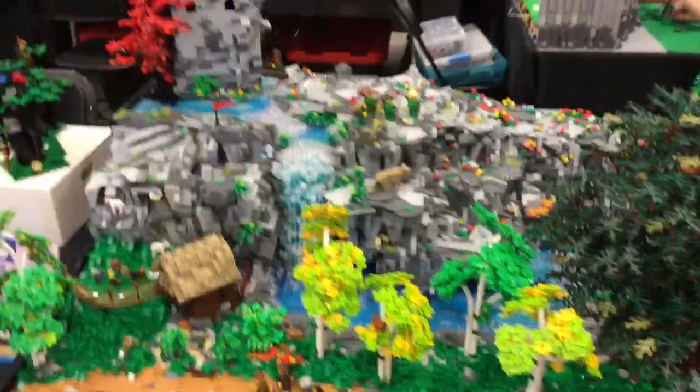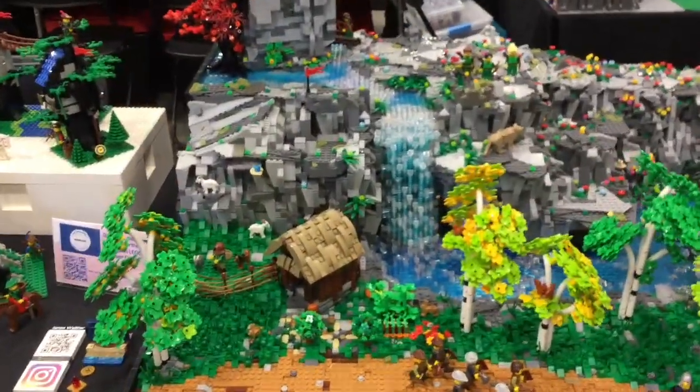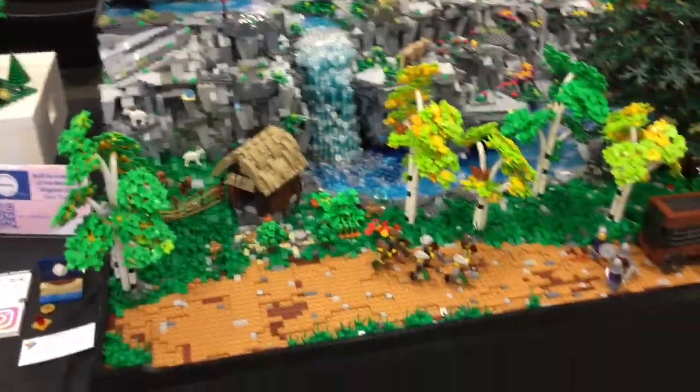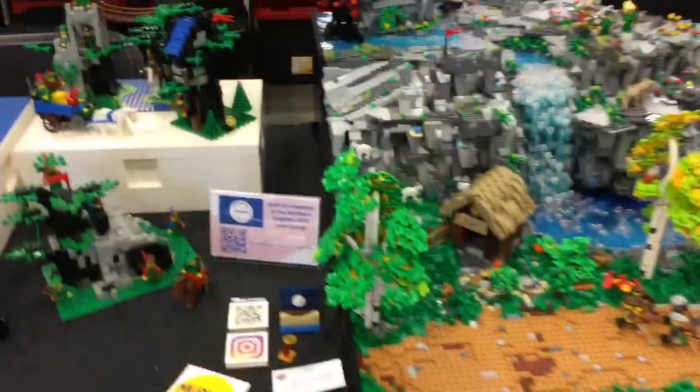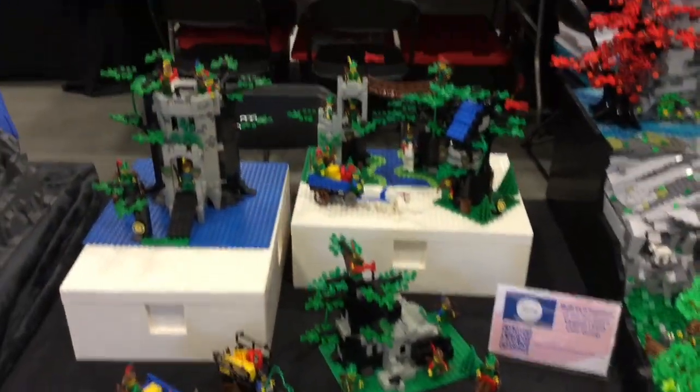Absolutely gorgeous. Very well done. Robin Hood. They're just in their little outpost, hanging out, being like, hey, King's Bounty, go after it. Oh, look at that. Classic.